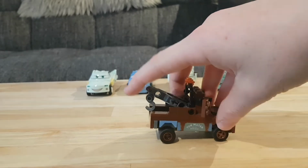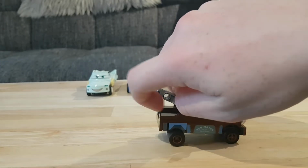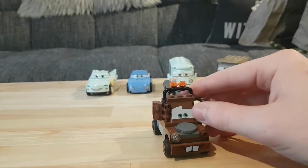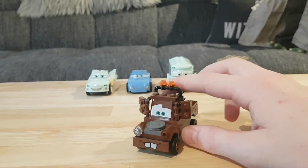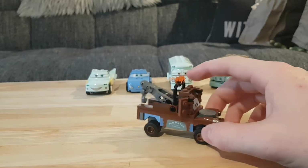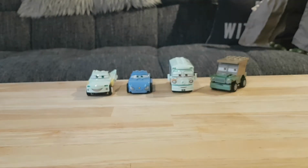You can see he has a little tow hook here, which can go up and down. It has a little ball joint at the end where you can attach the hook itself. And he has these really weird looking, honestly, what are these? The mirrors, sorry. Side view mirrors. They pop out way too much to me. They look like ears, and I don't like that. But other than that, that's just a personal gripe. That's it for Mater. So let's pull in Flo.